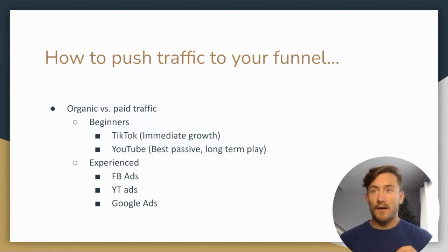YouTube is a bit more difficult to grow and scale, but it's better for the long-term play because it has that passive income aspect to it. Whenever you achieve 1,000 followers and 4,000 watch hours, you can monetize your channel, which means you can start selling ads to be put in your YouTube video.